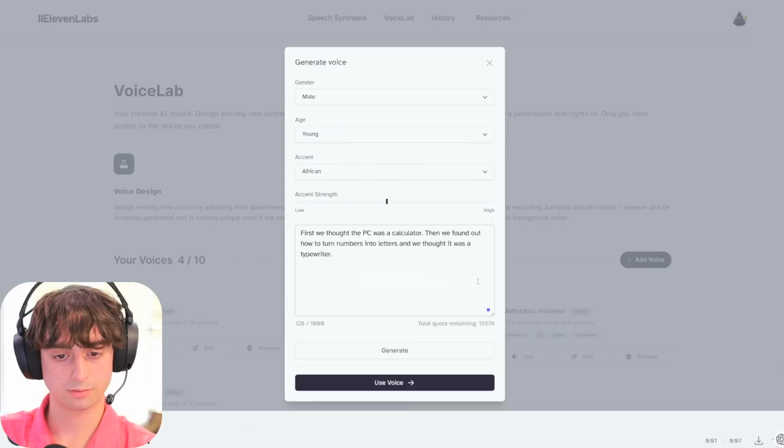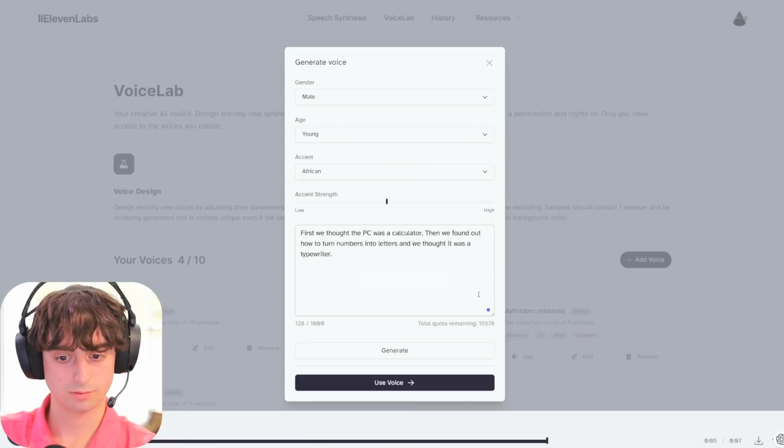cool. First, we thought the PC was a calculator. Then we found out how to turn numbers into letters, and we thought it was a typewriter.